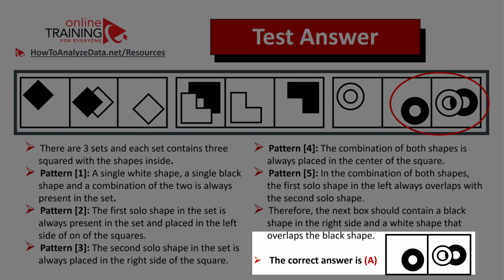The answer will have to have the black circle located on the right part of the square, as well as a combination of white and black circles located in the middle of the square. Hopefully you nailed this question and now know how to answer similar problems on the test.